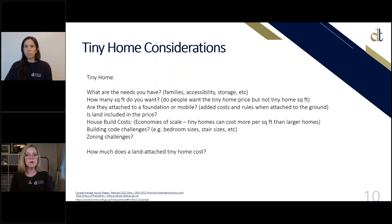But other things that we're looking for in tiny homes: accessibility. There's a bit of a challenge between the larger square foot requirements of barrier-free accessibility and tiny homes. So that creates a challenge when you're trying to meet this need. Storage is another one. So, understanding what those needs are and how willing people are to compromise on some of these in the tiny home space. And so, how much square footage do you need? Sometimes people want the tiny home price, but they want a larger square footage.